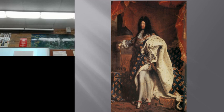Okay? The difference is, well, there's a couple differences. One, the man who set up the Mississippi Company and the man who is in charge of French finances is a guy by the name of John Law. John Law was a Scotsman who was a professional gambler. He's convicted of murder and escaped from jail. Made his way to France and somehow talked his way into the same position that a couple years earlier Jean-Baptiste Colbert had held.